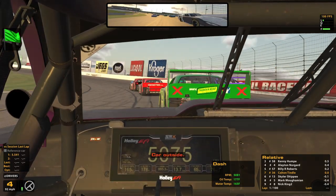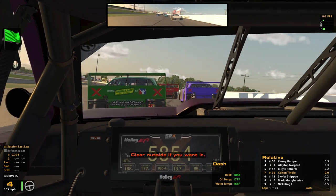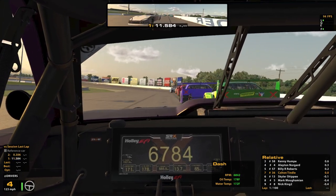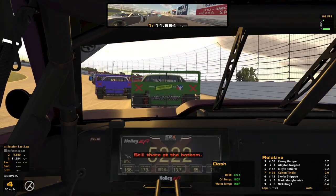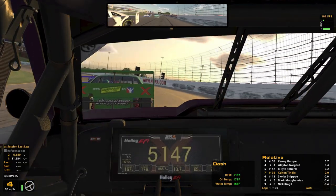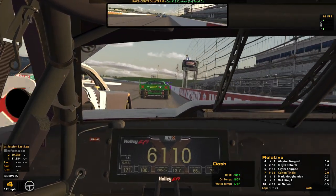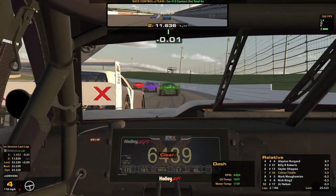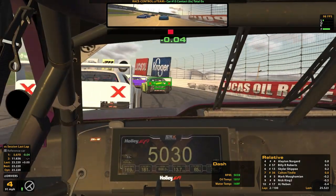I'm not running over the guy in front of me. That's important. Clear outside if you want it. Uh-oh, I saw smoke. Alright, this guy's diving to my inside. Still there at the bottom. Not really looking to battle right now. Still there at the bottom. What are we doing? Clear. Inside. Clear inside. Okay. One of the few names I don't recognize.